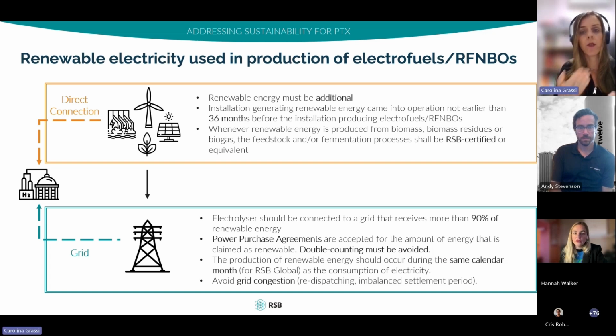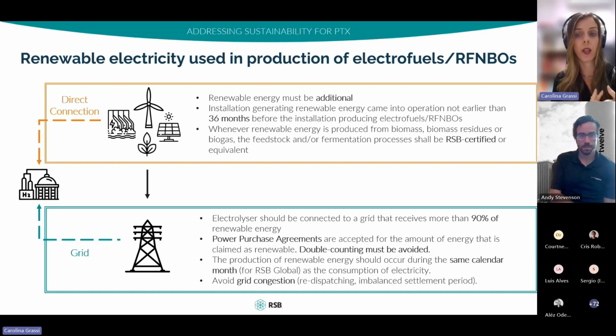Renewable electricity should be used for the production of electrofuels, synthetic fuels, or RFNBOs. Again, these are the terms that we can use for the products produced via PTX technology. And when we talk about renewable electricity, it includes wind, solar, hydropower, geothermal, and in the case of RSP Global and voluntary certification, electricity produced from biomass and biogas can also be accepted in some situations.